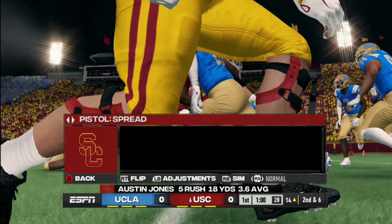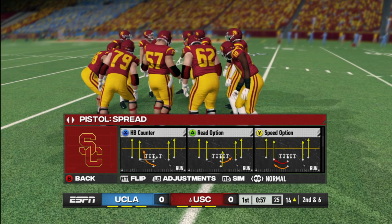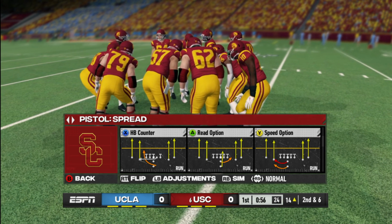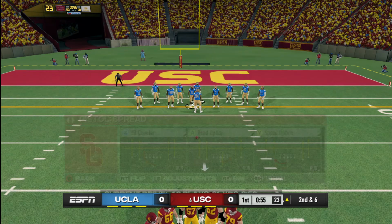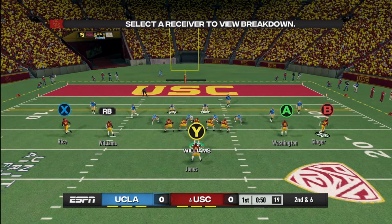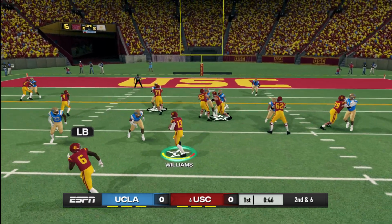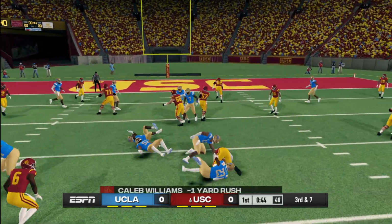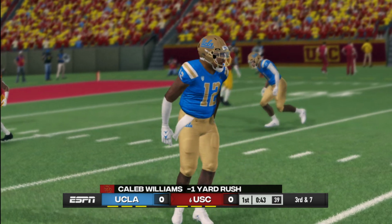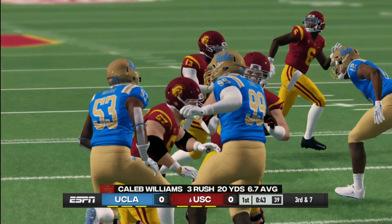That makes it second and six. It's second down, 6 yards to go. Ball on the 14. Taken down at the 15. If this offense keeps running at this guy, they're going to have to rethink some of their play calling.